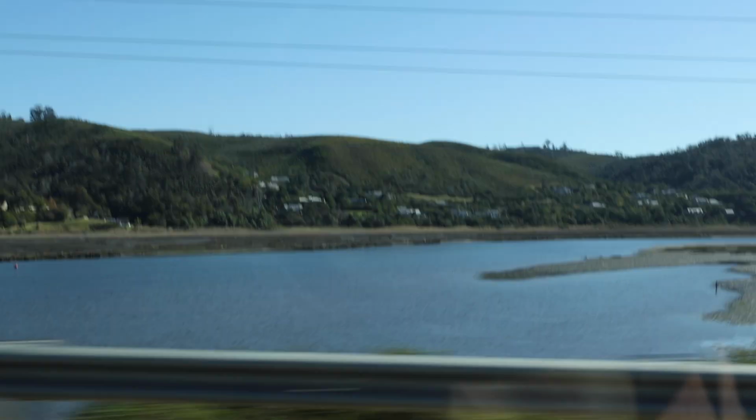Knysna. It looks really cool. The drive-in is also super, super beautiful. There's tons of waterways and lakes. I think they're lakes. And yeah, it's really nice.